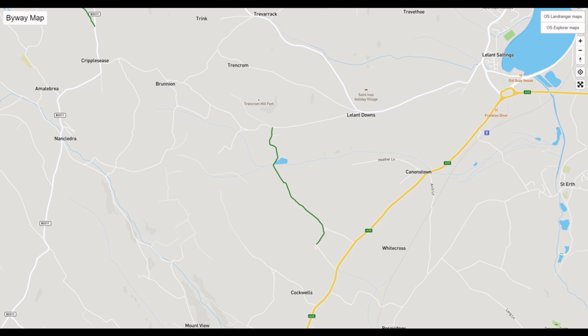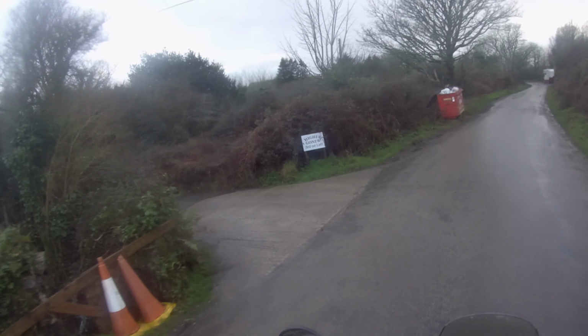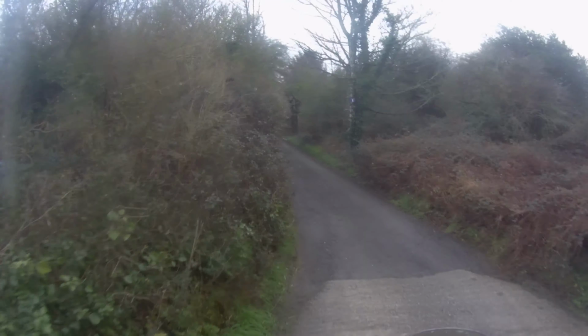Okay, here I am approaching the byway from the Trencrom side, and you can't really miss it, there's a white sign at the entrance. So upon entering the byway, it's a pretty typical byway. The only thing I would say you need to be wary of here, there are a few offshoots on this byway that lead into people's property. For example, the one here on the left.